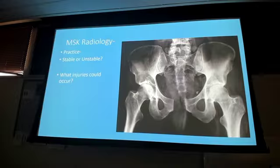Phlebolith. Phlebe for vein or vessel, and then lith, stone. It's not really a stone, it's just more of a calcification. Commonly in women, the older they get, the more commonly it is to see phleboliths.